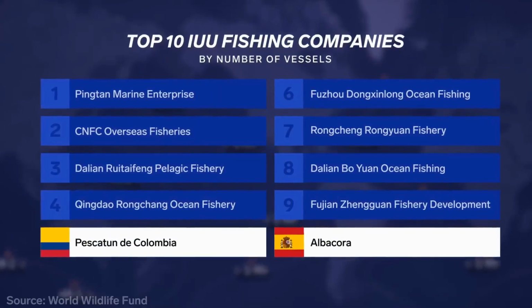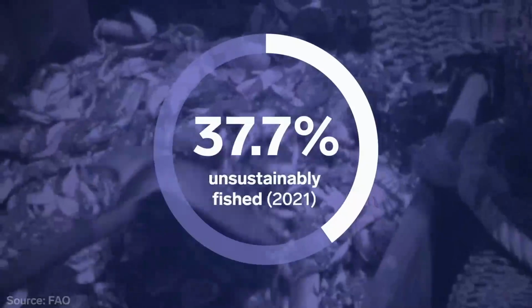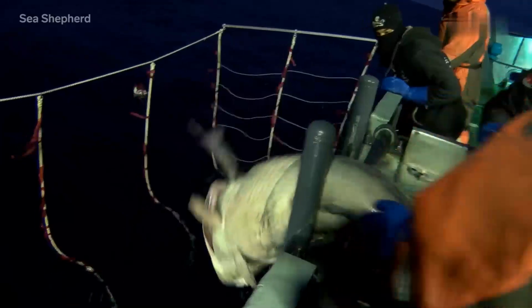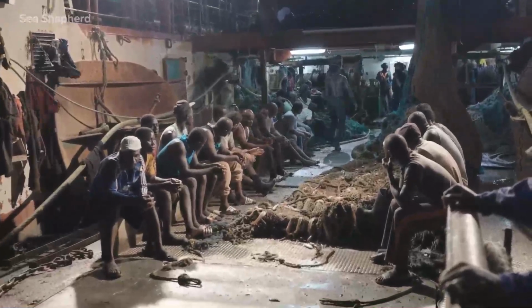All these illegal catches are making our global overfishing problem worse. Today, nearly 40% of the world's fish stocks are unsustainably fished. But it's not just the health of oceans that's at stake. There's a real human rights element to this as well.